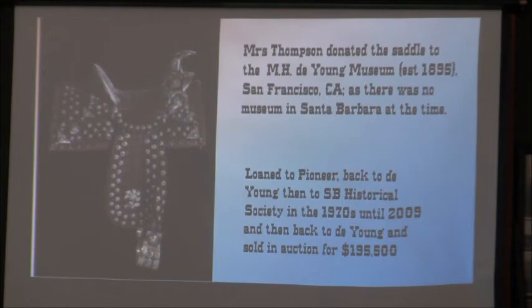He knew nothing about Dixie Thompson, so Griff, being the kind man that he is, sent him tons of literature on Dixie, so he knows now a little bit of history about the saddle. And so we have been in contact with him. He's refused all of our attempts to get the saddle up here back to Santa Barbara.